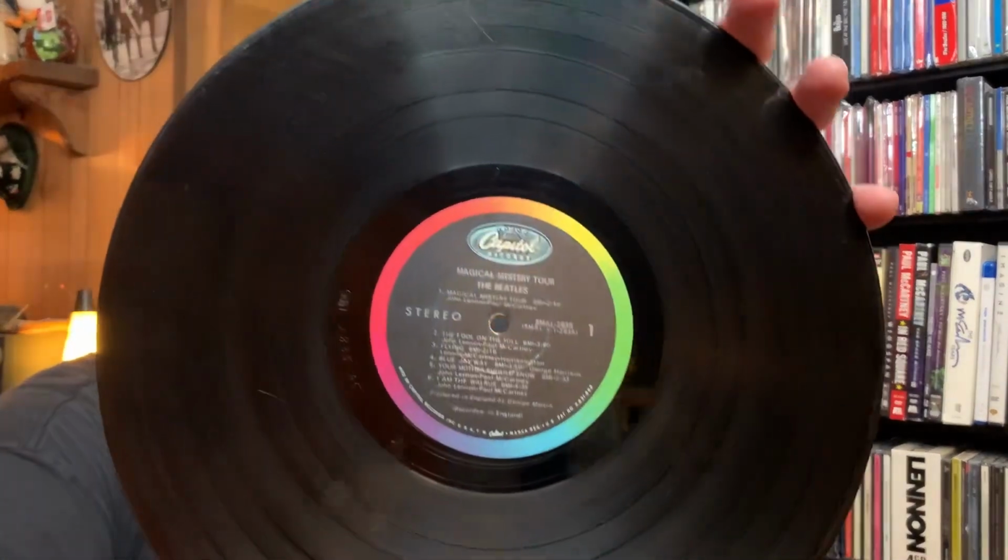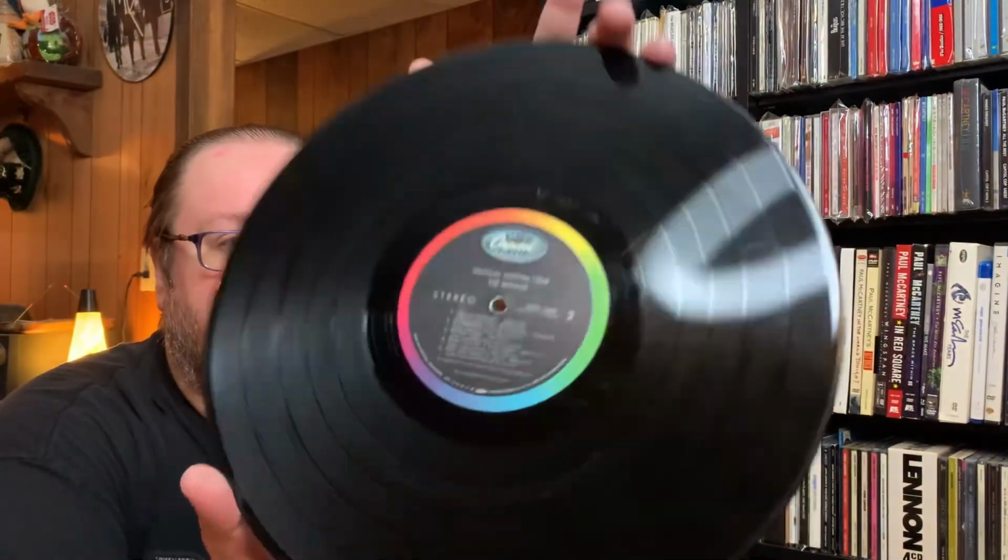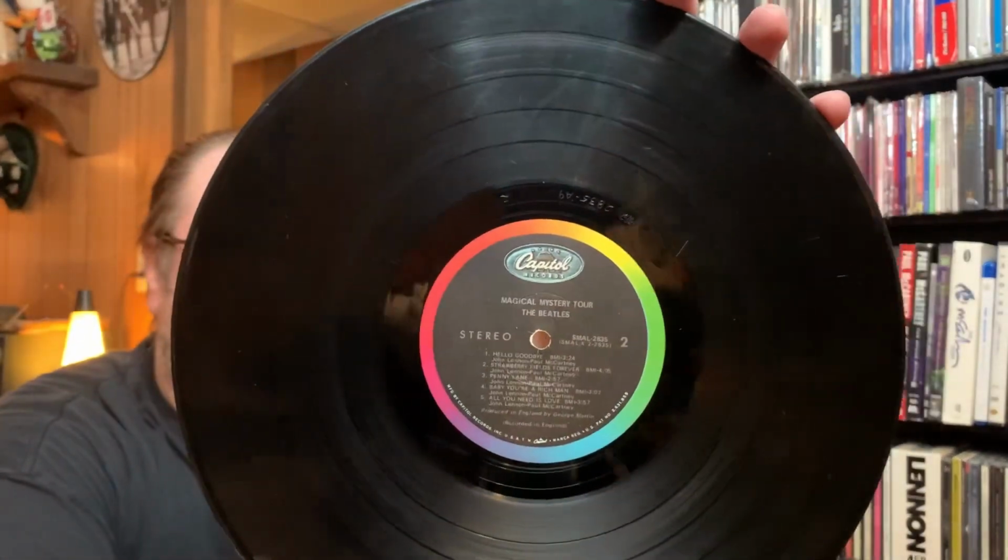All in there. I don't know how well you can see this, but yeah, it's all there. We'll kind of end it there. But yeah, I was very excited to find this one. There is the record. And this one is a '67, I believe, issue on the rainbow label again. Where, of course, that one that my cousin gave me was a 70s on the orange Capitol label.